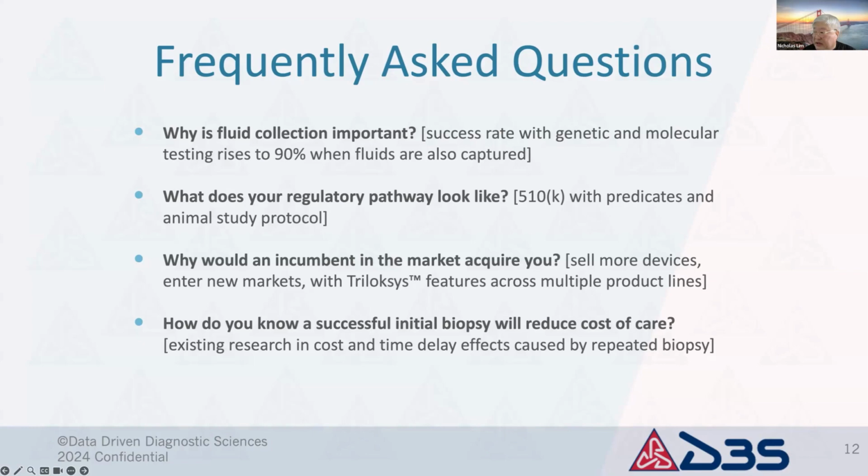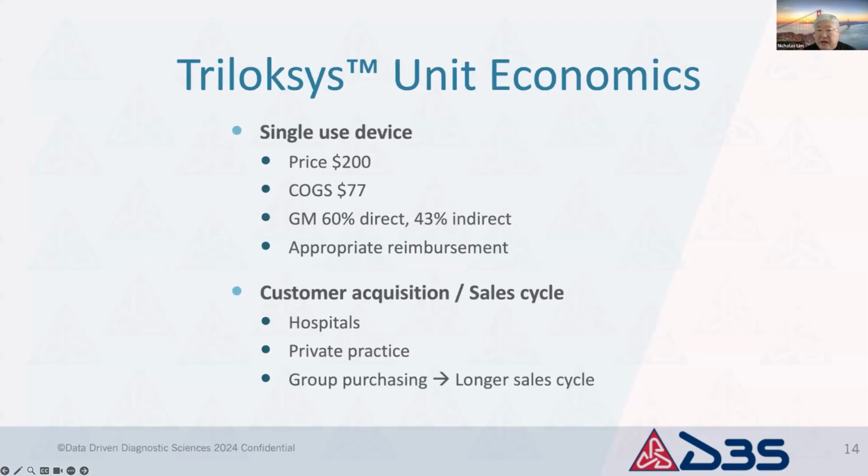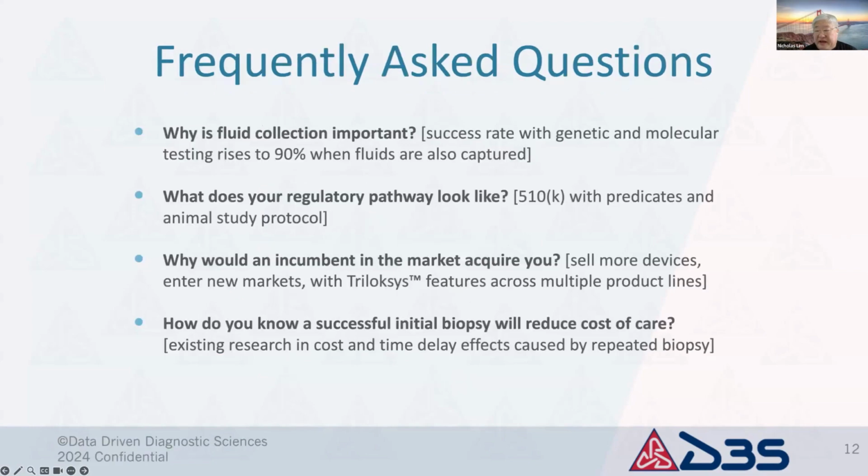The economics, again, the device is single use, and it's extremely cost effective. So I'm not going to dwell on this, but we have an interim bill of material, a prospective price for the device, and we understand what the sales cycle will be to acquire customers.